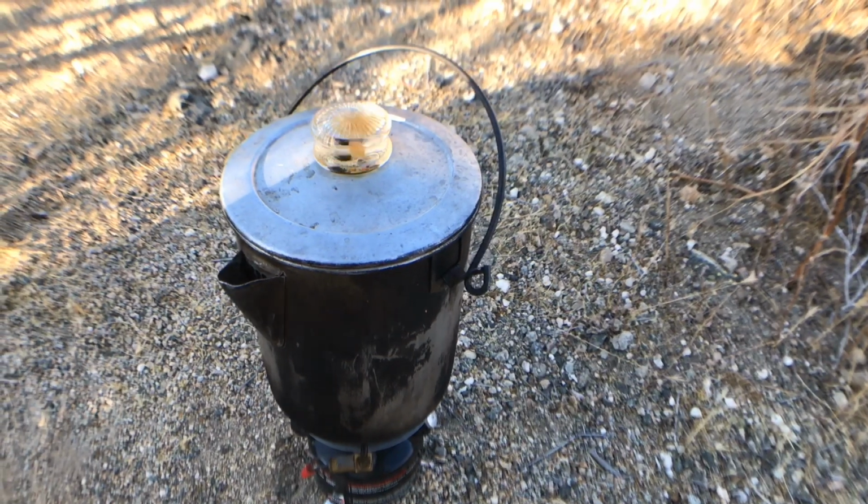Desert Starbucks. Good morning, good morning. All right, morning of day 3. I'm going to give you guys an update here of getting things ready, getting started. Sun's coming up. It's about 6:30, and I got some coffee brewing. So I'm brewing some coffee and getting the camp sort of organized a little bit.